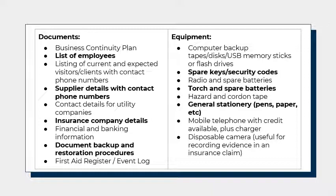You should also include a first aid register and an event log with a few printed copies of these so multiple staff members can have access in one go. Once the crisis has completed, or once you're in a position where you can consolidate, you can then pull all of those logs together and have one singular copy.